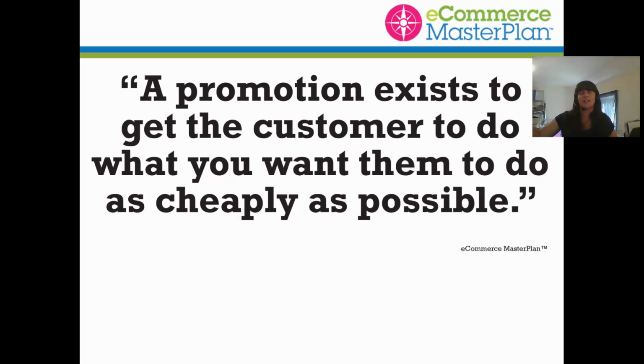That goes for whether you're running a sale, a 10% off day, a free P&P weekend, or getting your email sign-ups. Encouraging someone to sign up to your emails is a promotion, and it exists to get customers to do what you want them to do, sign up to your emails, as cheaply as possible. I'm going to take you through 4 examples from real-life e-commerce businesses that are part of the 4 different ways you can go about gaining your email sign-ups. And I'm then going to give you some tips and advice on how to get it to work for you.